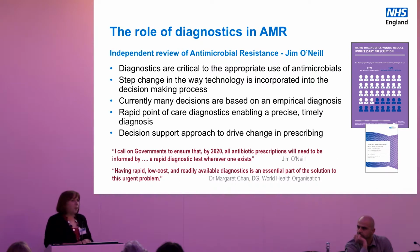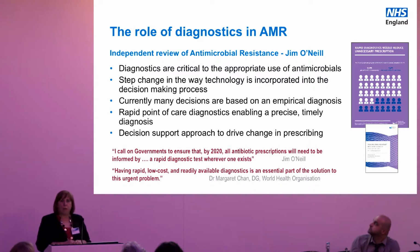But things have changed quite dramatically in the last year to 18 months, not least with the independent review of antimicrobial resistance that was led by Lord O'Neill. And he came out really firmly saying that it's not just about prescribing, it's not just about infection prevention and control. We're missing a real trick if we're not thinking about the use of diagnostics in this space. Because diagnostics are critical to really drive the appropriate use of antimicrobials.